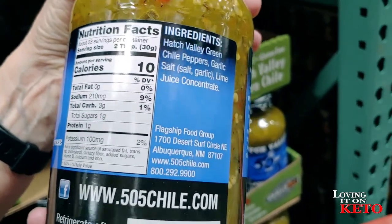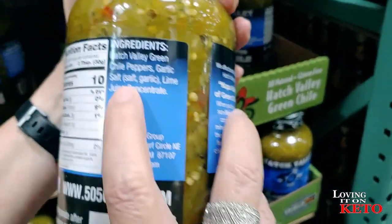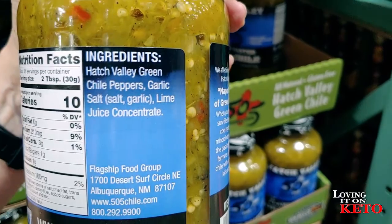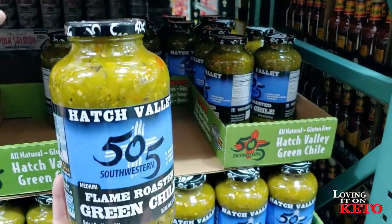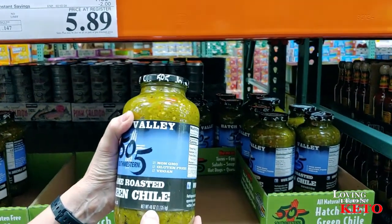Two tablespoons, 3 carbs. It's Hatch green chilies, garlic, salt, lime juice concentrate. That's it. If we had a larger family, I would say this would be a go. It's $5.89, and you get 40 ounces. So that's a good deal.